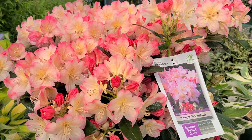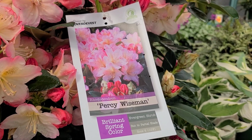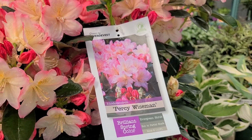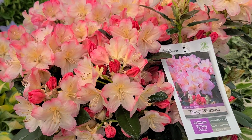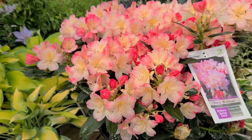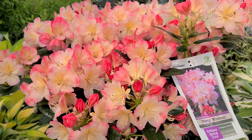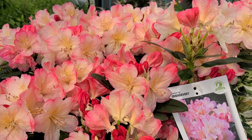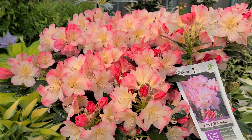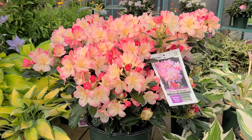And leading the charge at that time in England was a propagator at the famous Waterer's Nursery in Bagshot in Surrey. He was, of course, Percy Wiseman. Now Percy crossed several and developed a very famous line known as the Seven Dwarfs. Then later on he crossed the same yakusimanum with a lovely orange flowered one called Fabia Tangerine. And as you see, that's where all of this apricot and orangey peachy shades is coming from. So this variety is the epitome really of a yakusimanum cross.